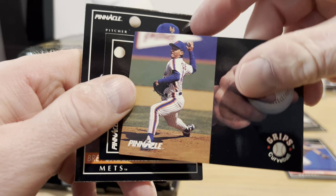Chris Gardner. Alvin Davis. Ryan Bowen. Geronimo Pena. Dennis Cook. Steve Howe. Joe Grahe, and that is not the Steve Howe that played guitar for Yes, or still does. Scott Radinsky, Kirk McCaskill, Bob Welch, Todd Frohwirth, and Bill Pecota.